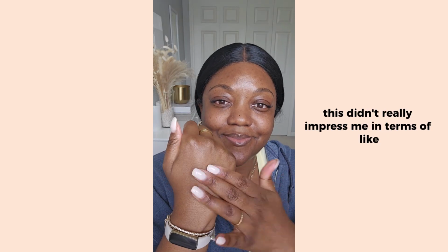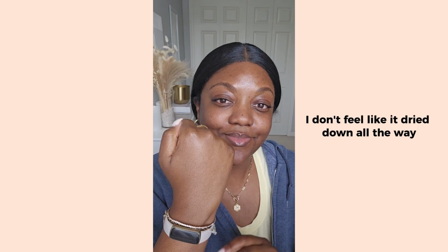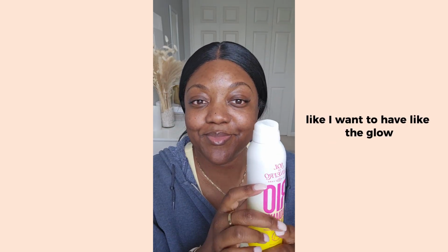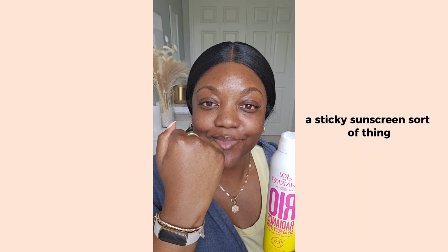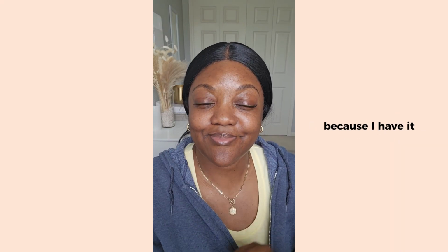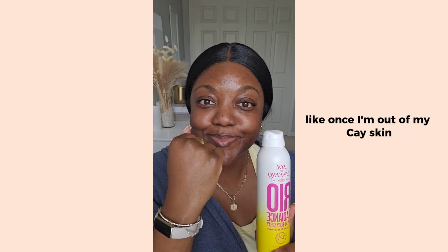Plus, this didn't really impress me in terms of how it wore on the skin. I don't feel like it dried down all the way, and that's key for me. I want to have the glow, but I need it to dry down and not be a sticky sunscreen sort of thing. So this is definitely overhyped. I may use it, because I have it, but it's probably going to be my last option, once I'm out of my K skin.